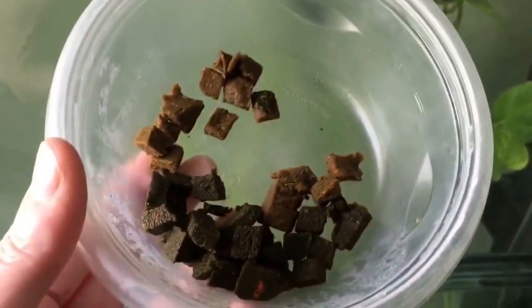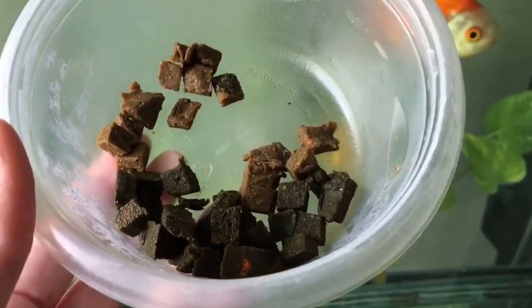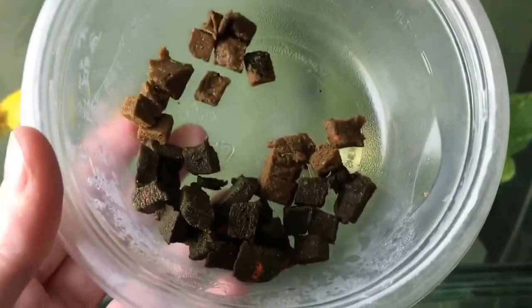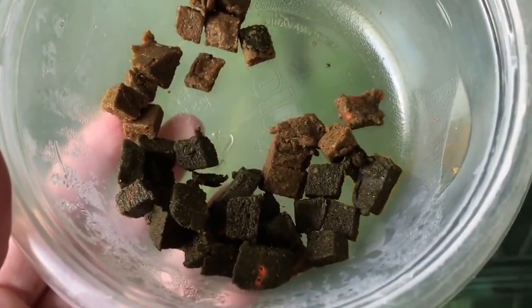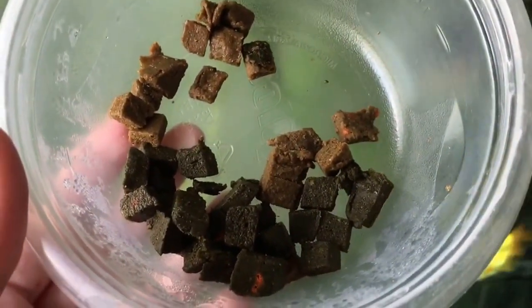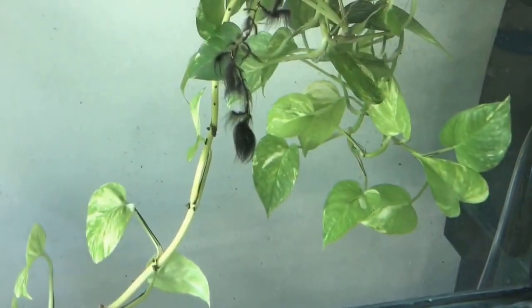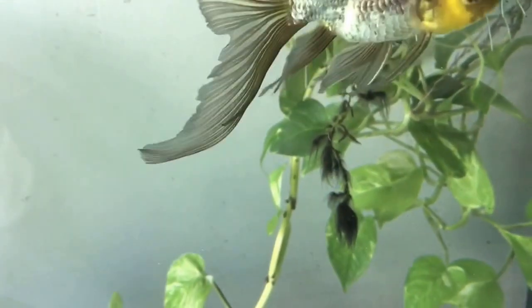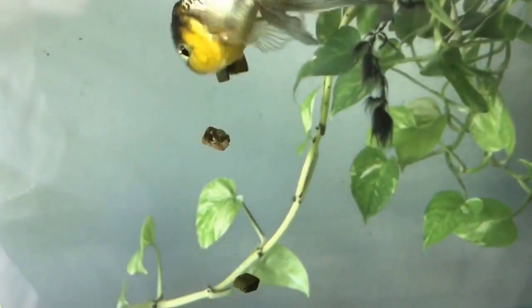Okay, so this is what I'm going to be feeding them. It's just the Repashy gel food, and I have the community food and the Soilent Green. This comes in powder form, and then you make it up with boiling water, let it sit, and then just chop it up, and it's good in the fridge for, I think it's 2 weeks, and in the freezer for up to, I think it's 6 months, but don't quote me on that, I'm not 100% sure. But they absolutely love this food. So let's put some pieces in.